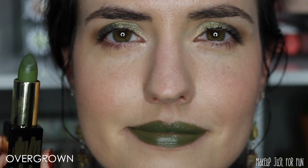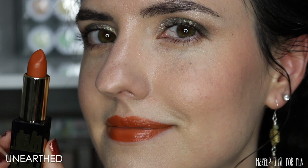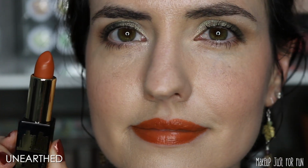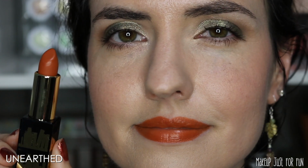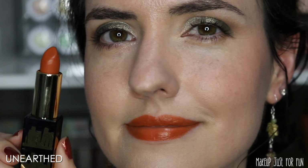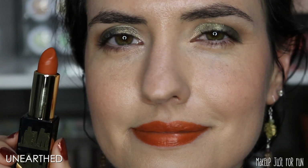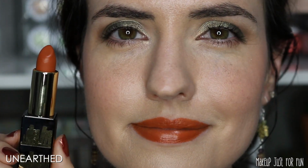First is Overgrown. It's a mossy yellow-based green. Next, we have Unearthed. This one is described as a light, dusty orange. I usually find orange lipsticks to be a bit unflattering on my complexion, but I think because this has that dusty, more neutral undertone element, it makes it more appealing for me.